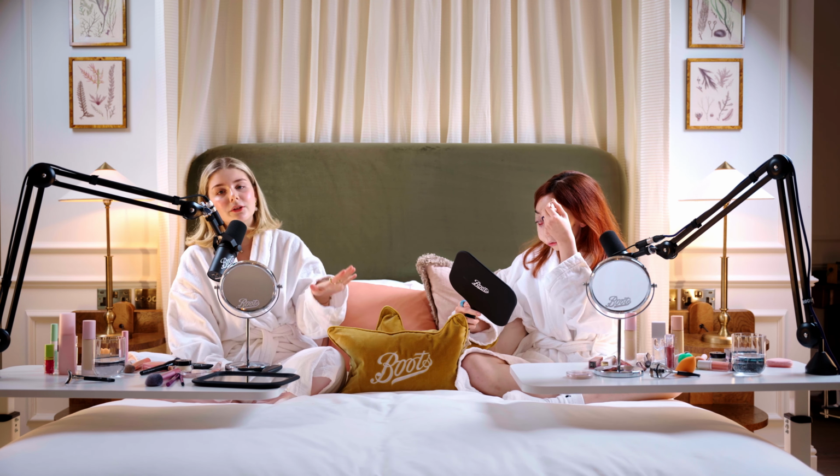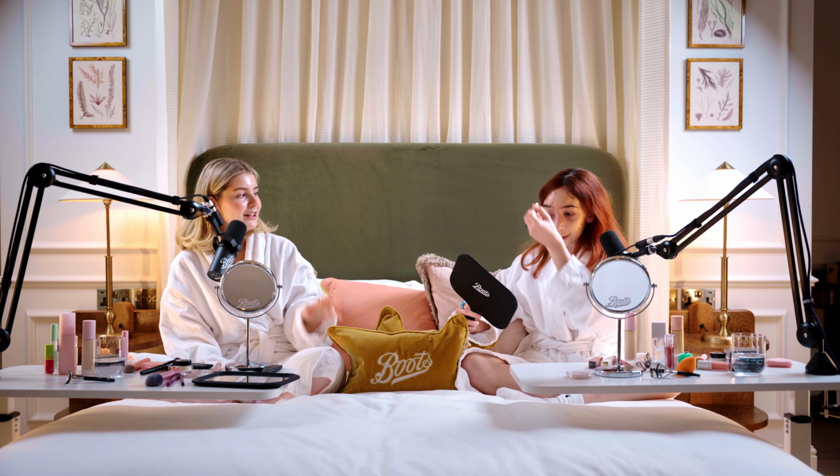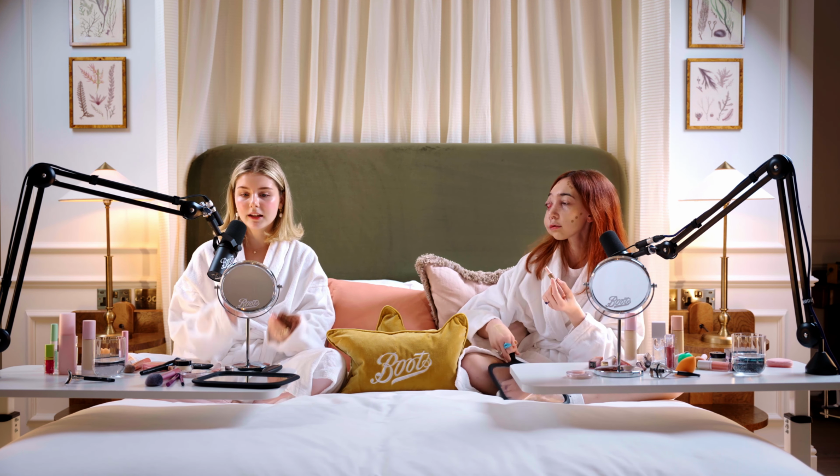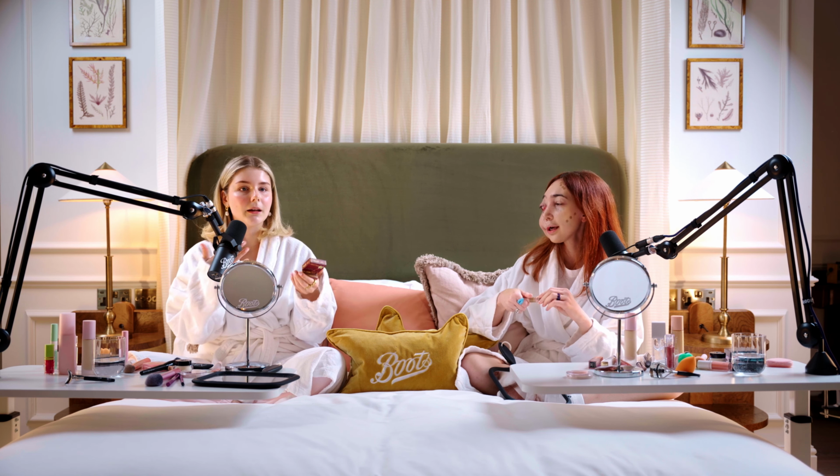One thing I do in spring for my makeup routine is get rid of all or most powder products. Oh yeah, that's such a good idea. I try and use as many cream products as possible because then it looks like your skin but enhanced. It doesn't mattify. That's so true.